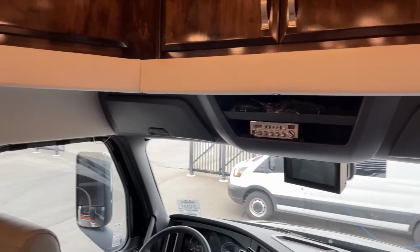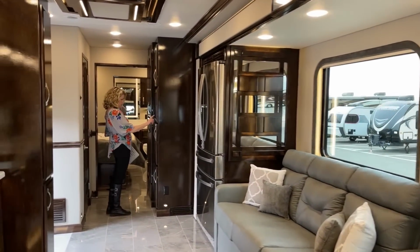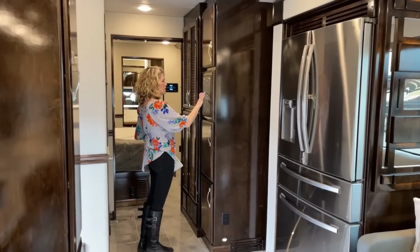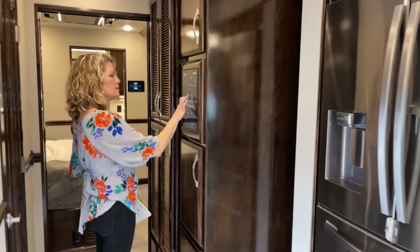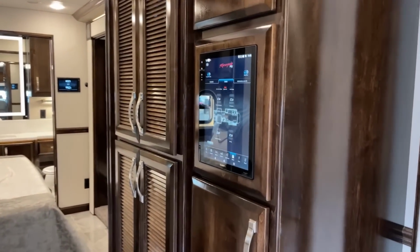Okay, I think we're ready to put the slides in and talk about the outside of the coach. So I'm going to come back to this control panel here, and I'm going to go to exterior, slides. Oh, I need to get the ignition on for this and off for the awnings. I apologize.